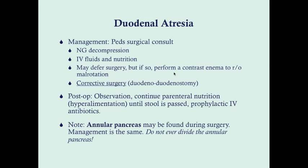And this can also be, I believe you could also do an upper GI contrast series too. We're just looking to make sure that all the intestine are where they should be. The reason we do that is because with malrotation, you can get a double bubble sign. So if you have malrotation with volvulus, we want to make sure there's no volvulus there. Postoperatively, observation, continue parenteral nutrition until stool is passed, and prophylactic IV antibiotics.